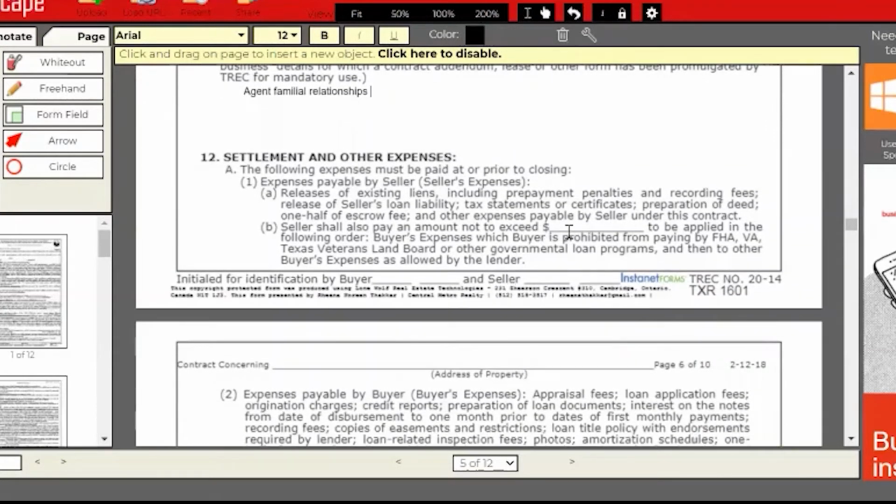Okay, is this settlement seller helping with closing costs? It is. And so again, keep in mind, this is a number you probably want to get from the lender, right? How much can they get? How much should they get? Because you don't want to get too much money.